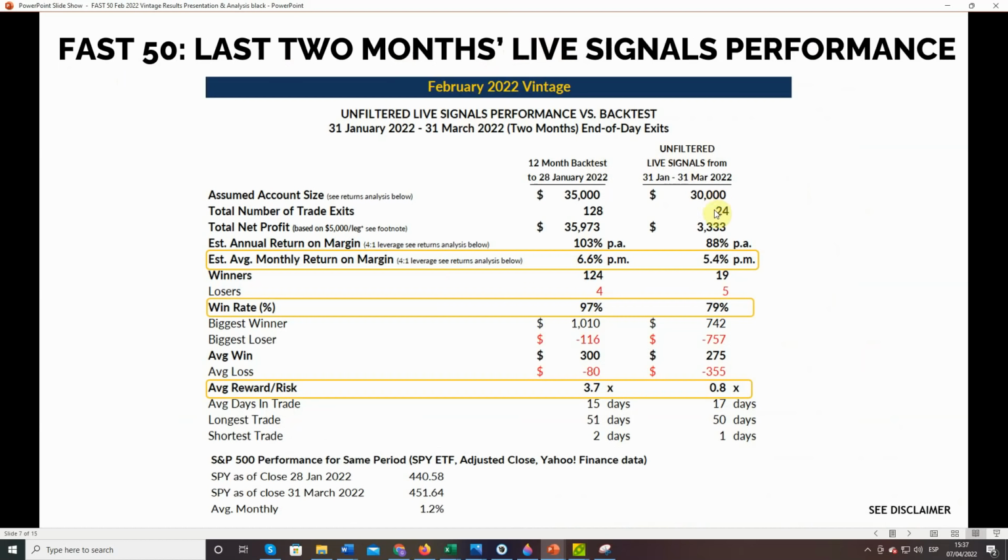That includes margin headroom. You would have had 24 exited trades. The total net profit after commission slippage and margin interest was 3,333. That equated to 11.1% on your account size. That's about 5.4% per month, and that equates to about 88% per annum. That compares to the backtest, where it delivered over 100% per annum and 6.6% per month. But we are very proud and happy with the performance of these out-of-sample live signals from our backtesting.